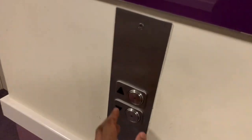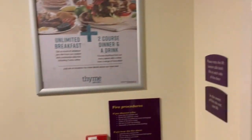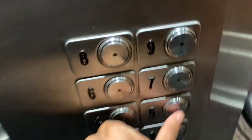Okay. Whew, guys, I haven't been to the gym for a while, so this is where we take the lift. There's a lift here and also one on the other side, so any of them could open. This one opened. Then 5.